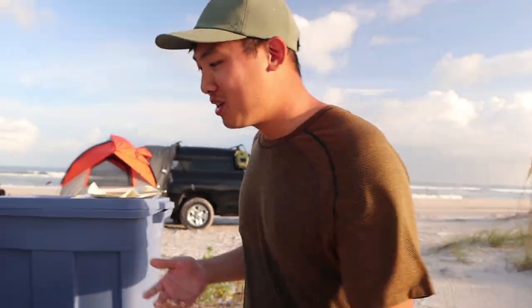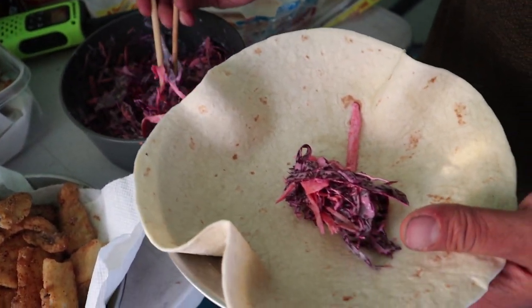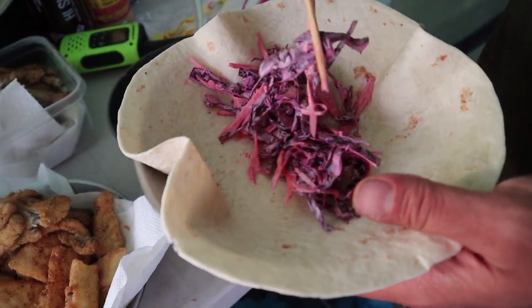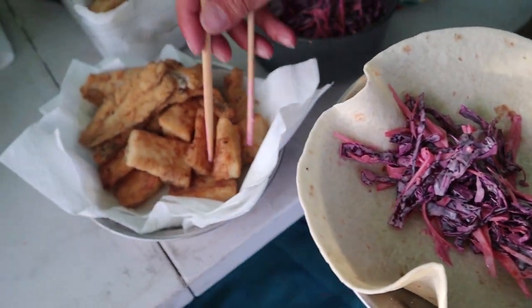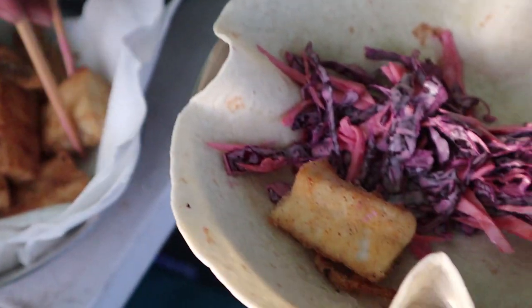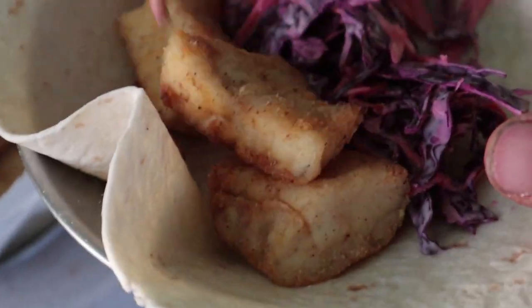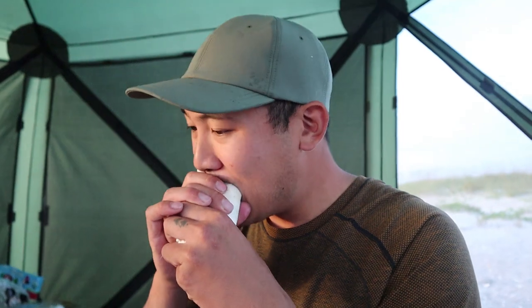This looks so good. I'm so excited to eat this. Mom's making the coleslaw. Yum, can I fix you a burrito? Oh, this coleslaw looks good, Mom. Red drum. Good coleslaw.